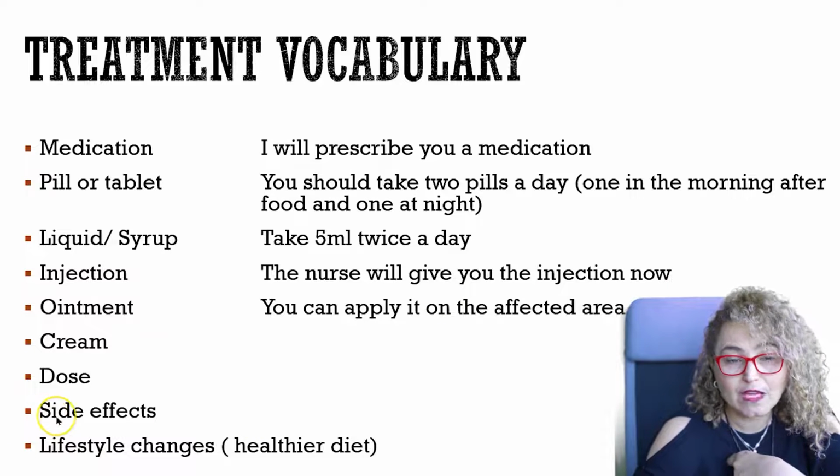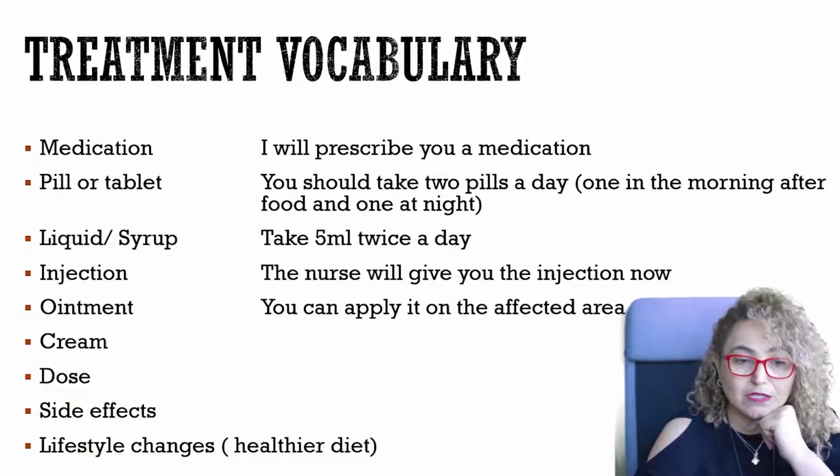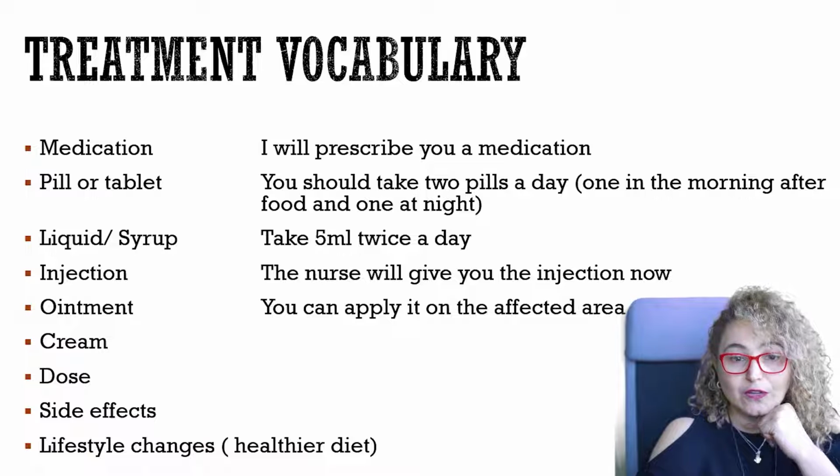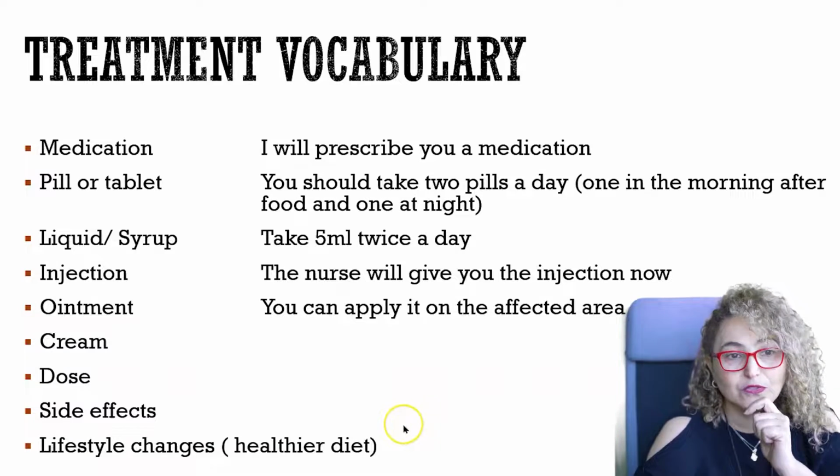Dose, how much you need to take. Side effects. And sometimes they tell you that you really need to look after your health by changing your diet, with lifestyle changes like exercise or dieting.